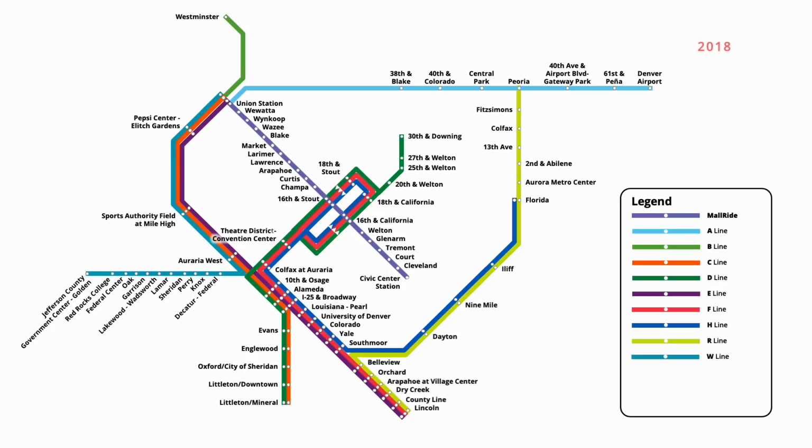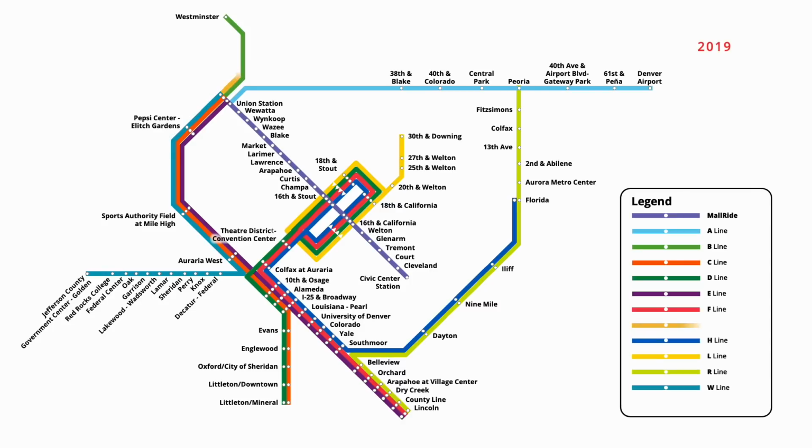In downtown, trains on the D line were split in January 2018, with the spur to 30th and Downing being renamed to the L Line. L Line trains ran between 30th and Downing and 16th Street, with D Line trains now ending at 18th Street. The G Line was resurrected in April 2019 in the form of a new commuter rail line running west from Union Station. 7 new stops are serviced to Wheat Ridge Road, including 2 new shared stations with the B Line.